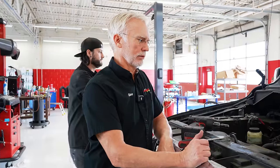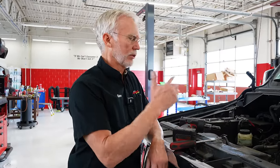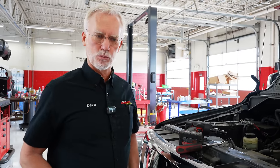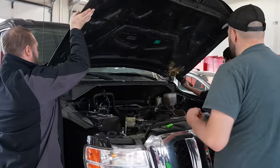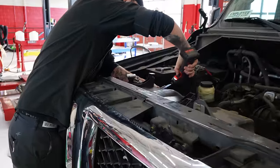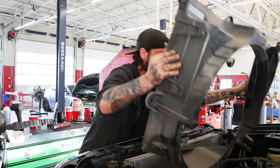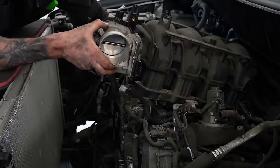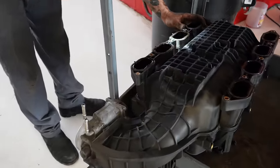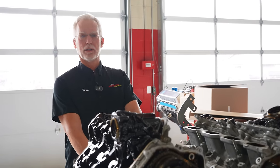We'll get the cooling system drained, get the oil drained, start disconnecting things we don't need, get the motor out. This is the fun part. Let's go. Wow. That just breaks my heart, man. This didn't have to happen, darn it.